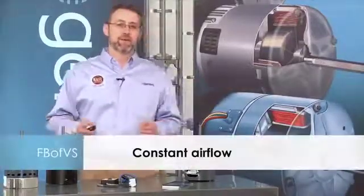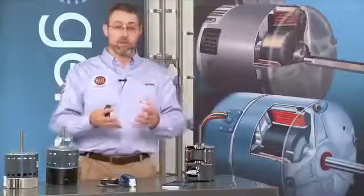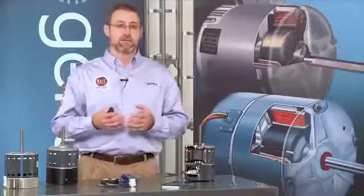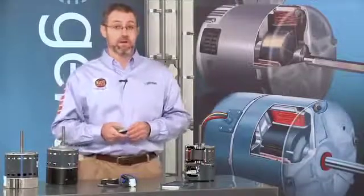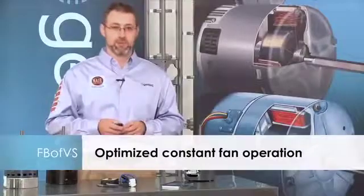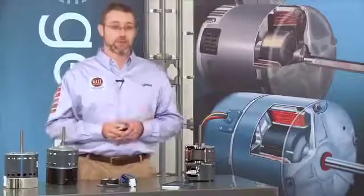So constant airflow is a very big part of what makes variable speed technology so great for residential heating and air conditioning. It gives the system the ability to maintain airflow, which a PSC motor just can't do. There are other comfort benefits. Constant fan is usually not utilized by customers with PSC motors because a PSC motor usually runs too loud in constant fan and uses too much energy.